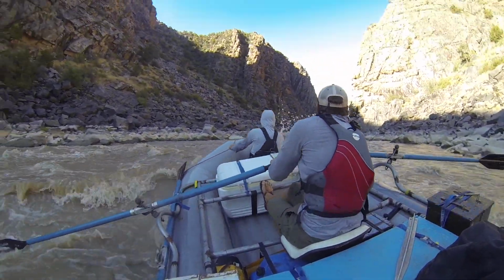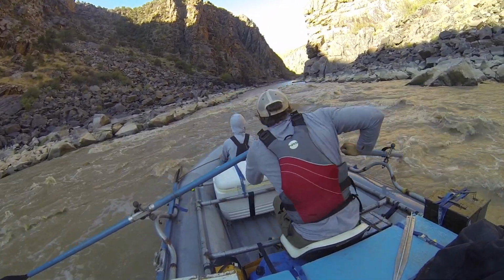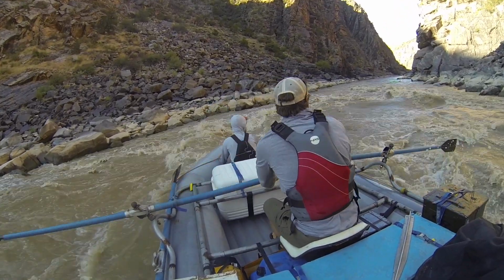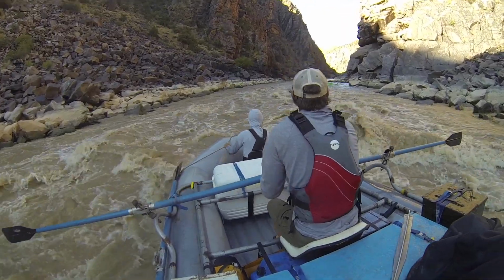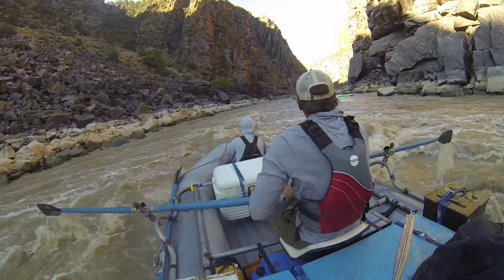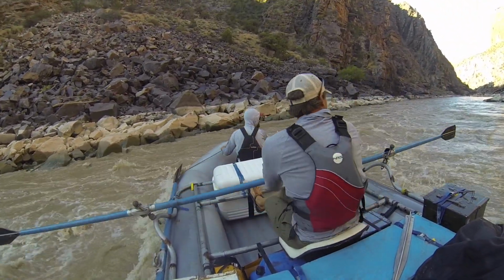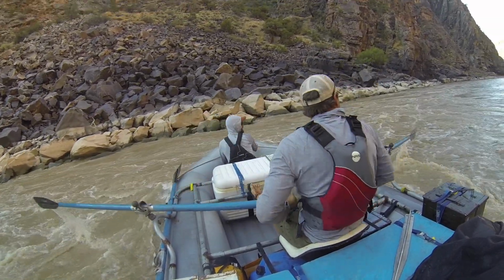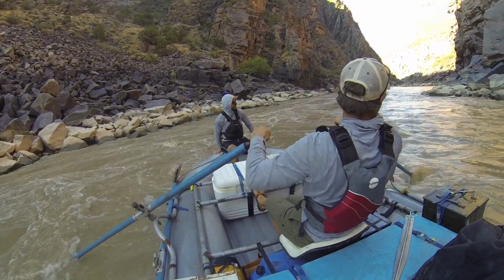We were running one oar rig and one kayak out in front, and our kayaker, as he was eddying out, got a little bit pinned on a rock down here and had to bail out. So kind of right from the start, we're already checking and making sure everybody's okay, getting to him as quickly as we can. He was able to self-rescue and get into the eddy pretty quickly and pretty easily to get himself taken care of.